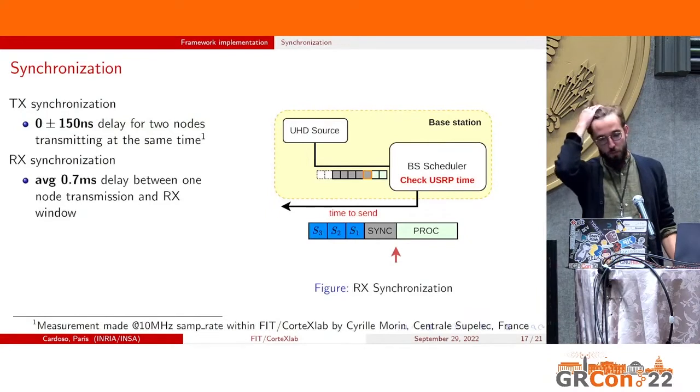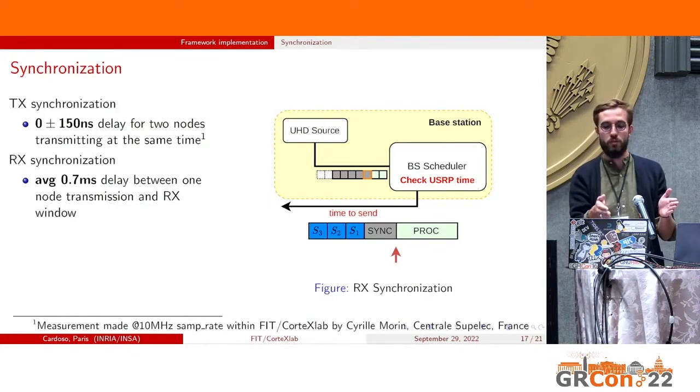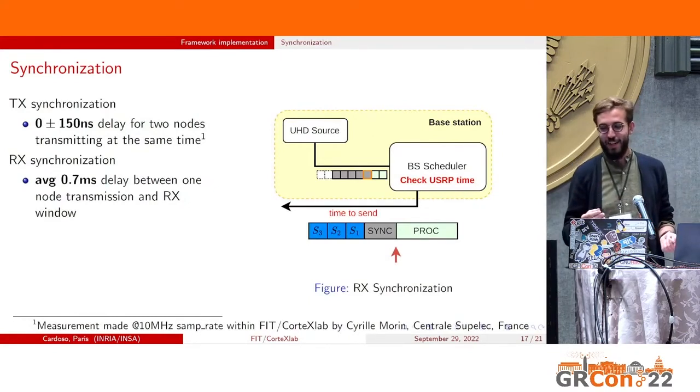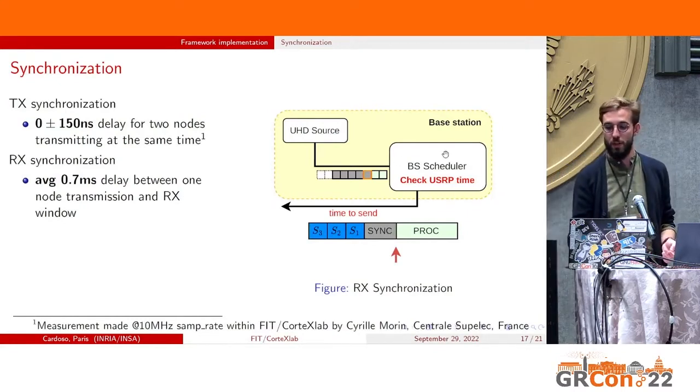And after that, we looked at the reception synchronization. So we looked at the time between the beginning of the reception window and the actual time when we received the first node signal. And this was less good, I might say, because we had an average of 0.7 milliseconds. We tried to think about it, and to the best of my understanding, at least, we think that it may come from the fact that when we arrived at the beginning of the synchronization period, we check the internal USRP time, and assume this time we get is the time when we received the first synchronization sample, which is not true, because at this time we already have a bunch of other samples in the buffer. So this creates a delay, and this is what creates the error for the reception delay.